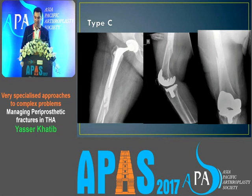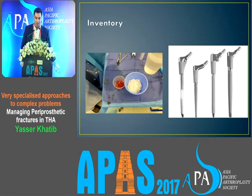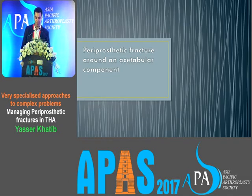This is an interprosthetic fracture, and you try to fix it, get fixation whichever way you can. Take-home messages: be prepared, have multiple plans, A, B, C, have lots of inventory, be familiar with your revision prosthesis and know how to use it, have augments, have cortical strut grafts, have bone graft if you need it, and build from the stem upwards.